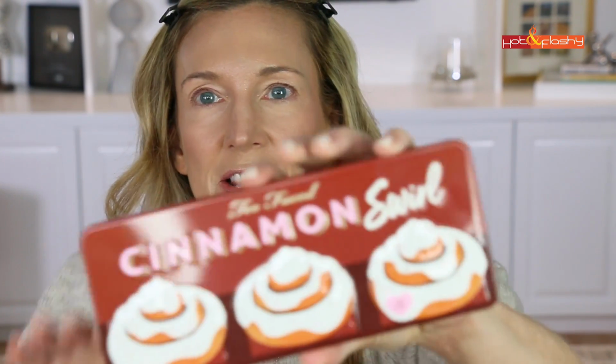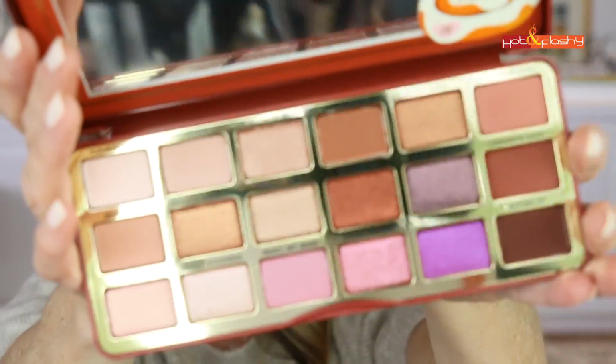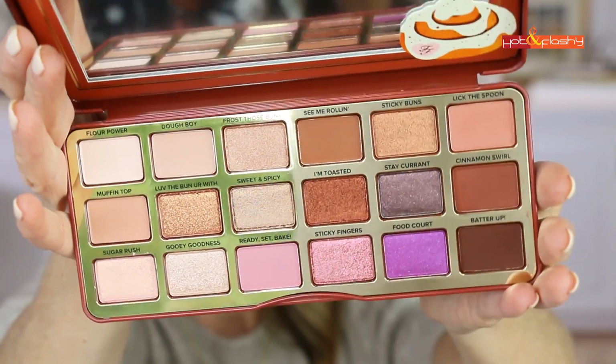All right, let's move on to the eyeshadow. I grabbed this Too Faced Cinnamon Swirl palette. It smells so good. It smells like cinnamon. And aren't these colors gorgeous? Talk about a beautiful fall palette.